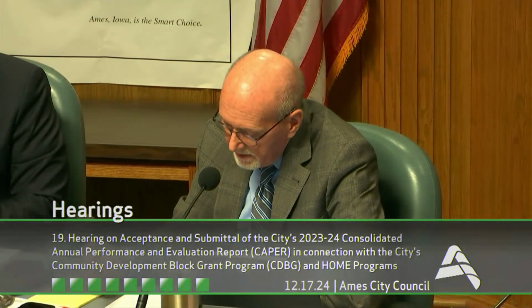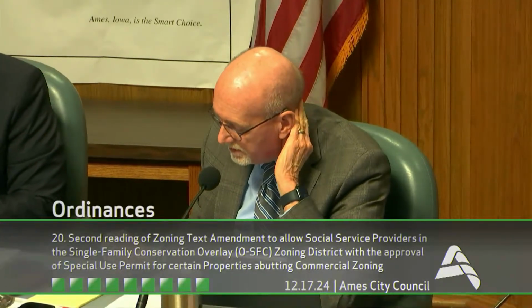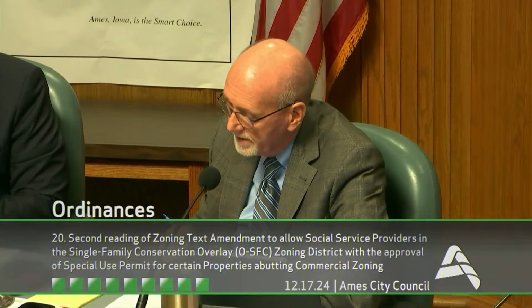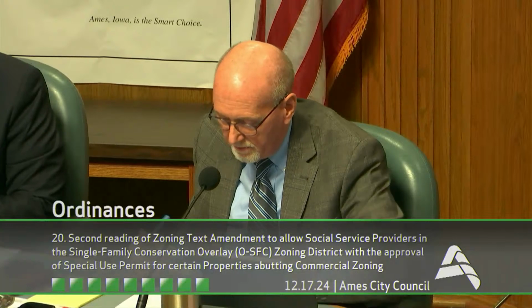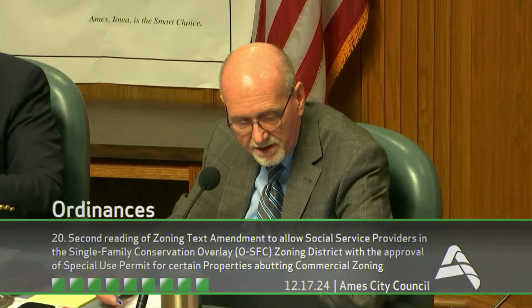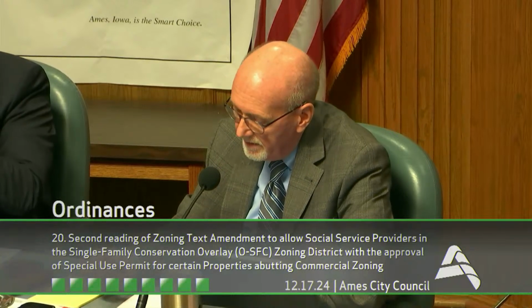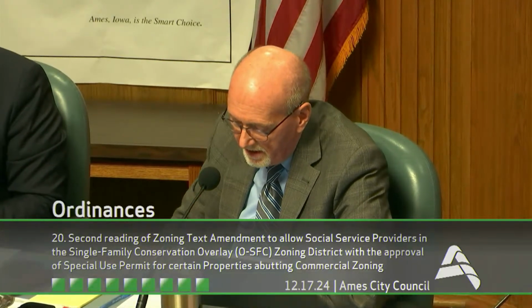Second reading of zoning text amendment to allow social service providers in a single-family conservation overlay zoning district with the approval of a special use permit for certain properties abutting commercial zoning. Council, as you're aware, we received a letter informing us of some action taken by some individuals regarding appealing to the ZBA. So I've asked Mark to fill us in on his recommendation on how we might proceed tonight.